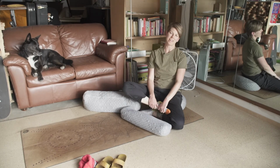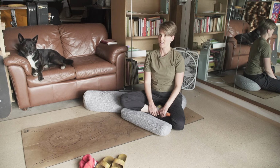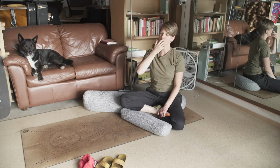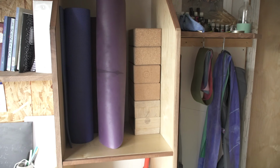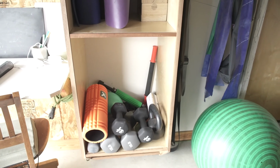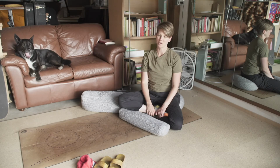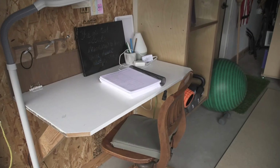Hi, my name is Megan and this is my yoga space. I have mats over here, I have blocks, I have MFR balls, dumbbells, straps, kettlebells, plenty of straps, and blankets, all my props. I also have my desk where I do a lot of studying.